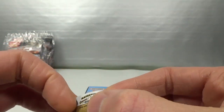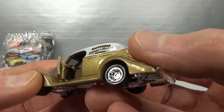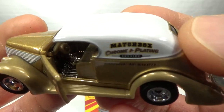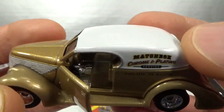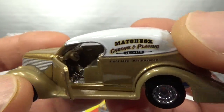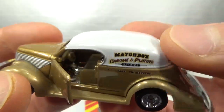I got opening doors. Let's see if we can open these. Yeah, opens pretty good. So it's got the pedals on the floor there. That's part of the base. And a very tiny steering wheel that is hanging on the dashboard.